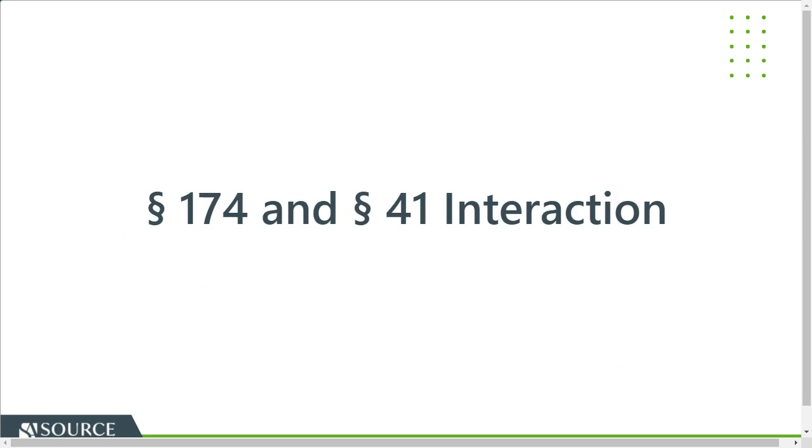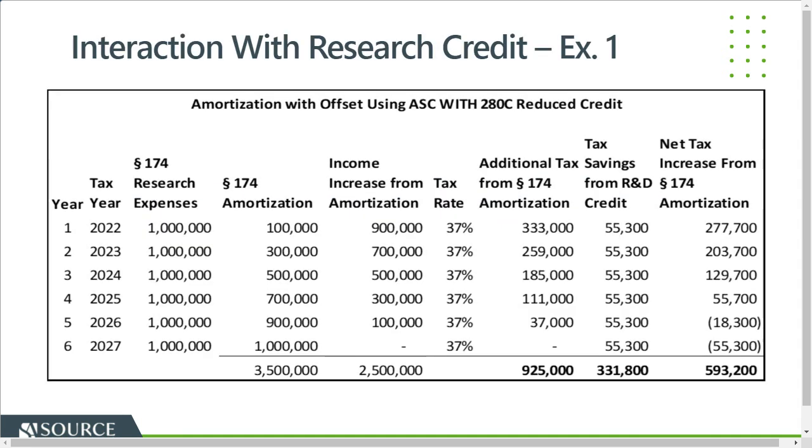All right. So here are the numerical examples. We're going to assume there's a taxpayer out there who is taking the alternative simplified credit for research credit purposes, and they're making the reduced credit election, so they get that 21% haircut. We're going to assume they have $1 million in qualified research expenses, which are identical to their 174 expenses every year.